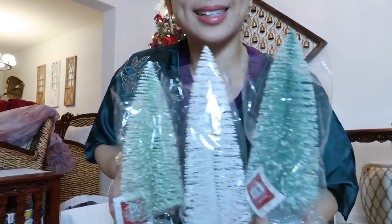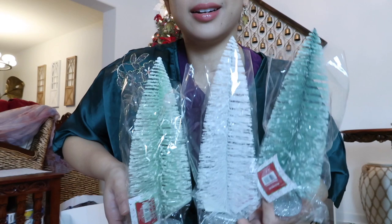Christmas trees. I have 3 of them. So I have this teal flocked one, so they're all kind of covered with snow. This white one, and this mint green one. So it's a nice set to put together.